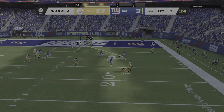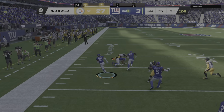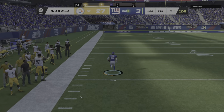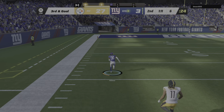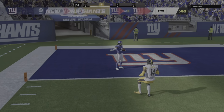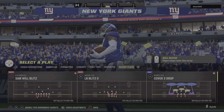Escaping the pressure right. Thrown across his body, and it's intercepted. And he's got daylight. It's a foot race. He's at the 40. Past the 20. And he will bring it back. It's a pick 6 and a Giants touchdown.